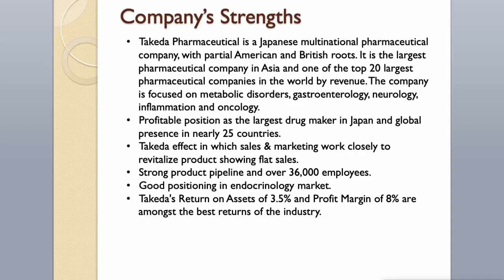Profitable position as the largest drug maker in Japan and global presence in nearly 25 countries. Takeda effect in which sales and marketing work closely to revitalize product showing flat sales. Strong product pipeline and over 36,000 employees. Good positioning in endocrinology market. Takeda's return on assets of 3.5% and profit margin of 8% are amongst the best returns of the industry.